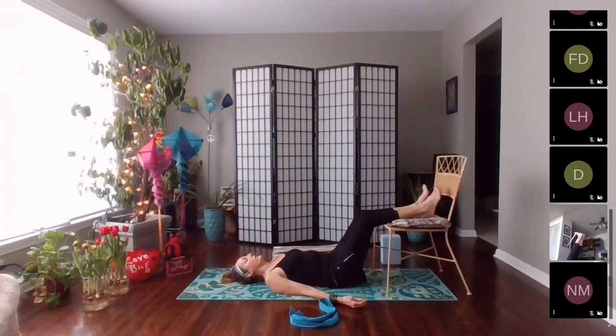And we'll be here for another minute or two. You can keep your legs up. If you feel more relaxed, bring your legs back down to the mat, to the floor. Just find a comfortable place. And just really check in with your body. Notice how you're feeling.